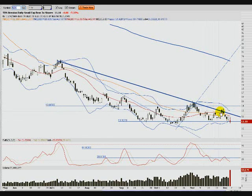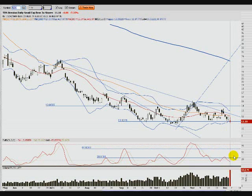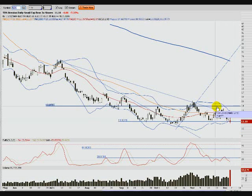But it's in a wedge, a loose wedge, because it got broke really easy here. And it has a real nice reversal candle here. Could easily see an up move. A huge volume. So it's an indecisive candle. Usually signals the end of this down move here.